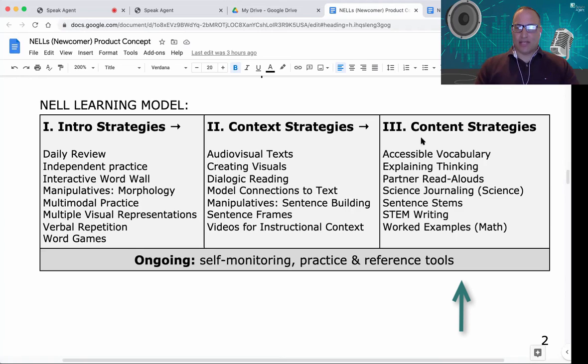When they get to that part C, the third stage, that's where they're really analyzing vocabulary, breaking it apart, explaining their thinking with the scaffolding writing activities, doing the journals if they're in science, looking at work examples and writing and showing their STEM writing, and particularly in math. So a whole lot of different strategies broken apart to really move them up the spiral from the 1st and 2nd grade reading level to the 3rd and 4th grade reading level.